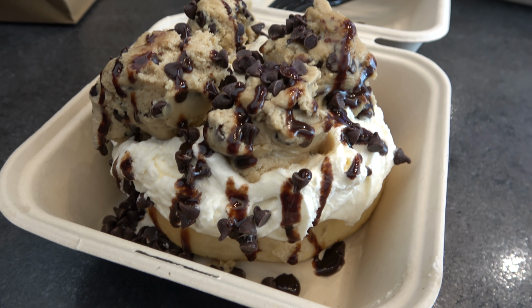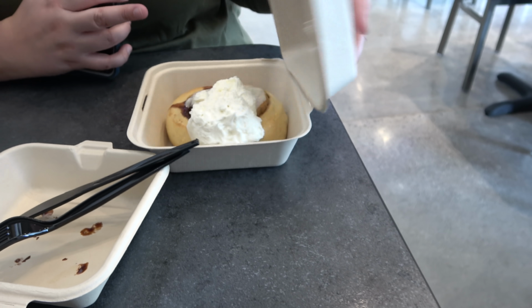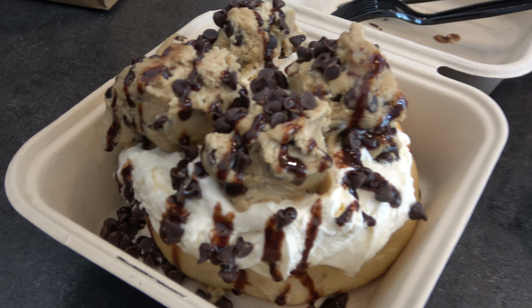And here we go. Here's our cinnamon roll. We went with the Cookie Monster that has cookie dough on top of a cinnamon roll. We also found a coupon, which got a free old school cinnamon roll with any order, so that's good too. It's in some of those coupon books around town. But this looks amazing.